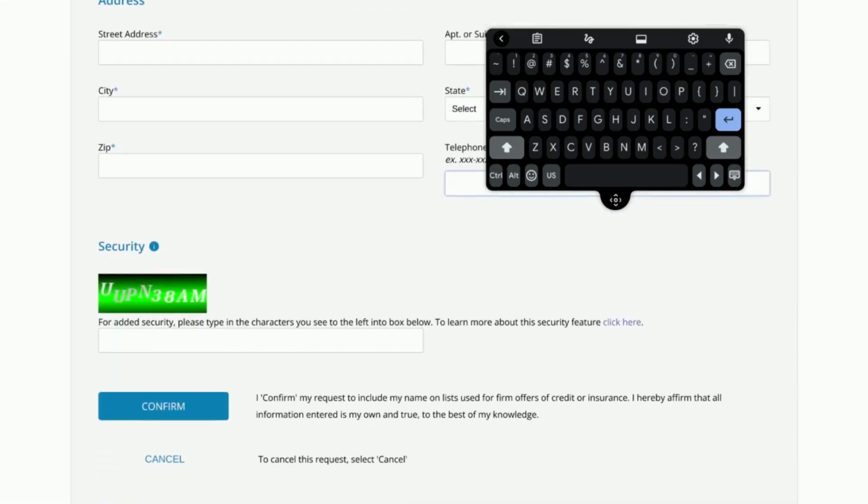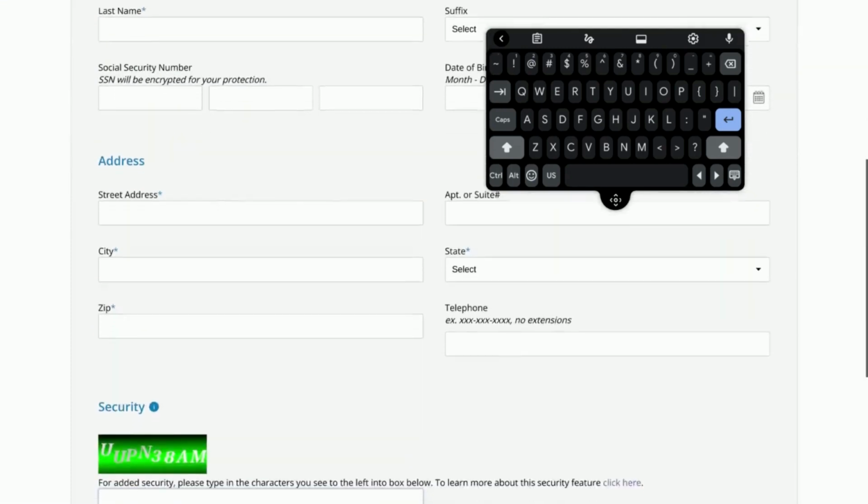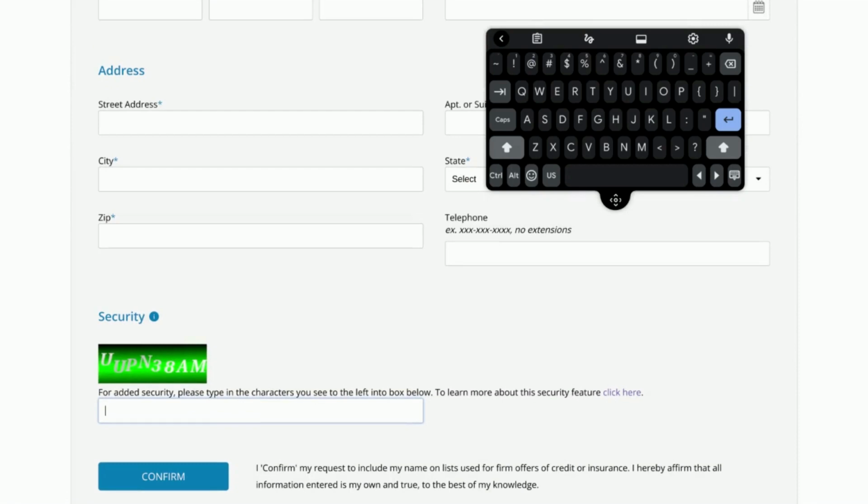Now, this is different because they do ask for the security code. They just want to make sure that the information that's going into their system is not coming from a bot. So go ahead and put it in. It looks like this code is UUPN 38 AM, and then I'm going to go ahead and click confirm. All my information was on there, but you guys go ahead and read around, make sure you know what you're getting yourself into in terms of putting your information in, and go ahead and click confirm.